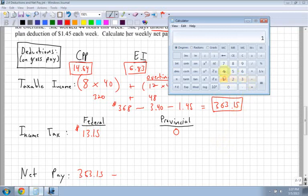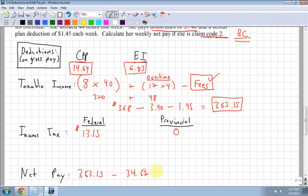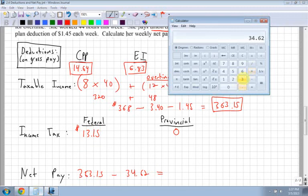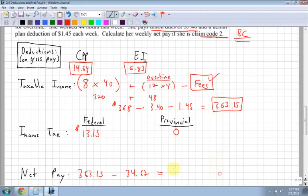Oh, I'd add them together. That's what I was trying to do. Sorry. $14.64 plus, because I want to add them all together, $6.83. You're probably wondering why I was doing that. $13.15 and nothing. So $34.62. So subtract those amounts from $363.15 minus $34.62 and $328.53. $328.53 is her net income per week.